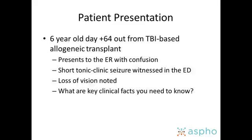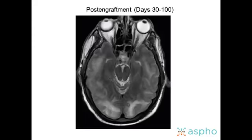Here's another question. We've got a patient who's 64 days out from a TBI-based transplant. He shows up in the ER. He's confused. He had a seizure. He has trouble seeing. You really need to know just one thing, and that is, what is his blood pressure? This is, of course, PRES, or posterior reversible encephalopathy syndrome, and you can see white matter changes occurring in the cerebellum.